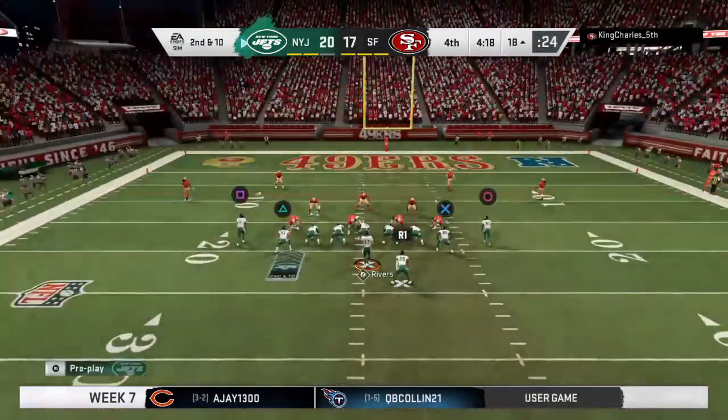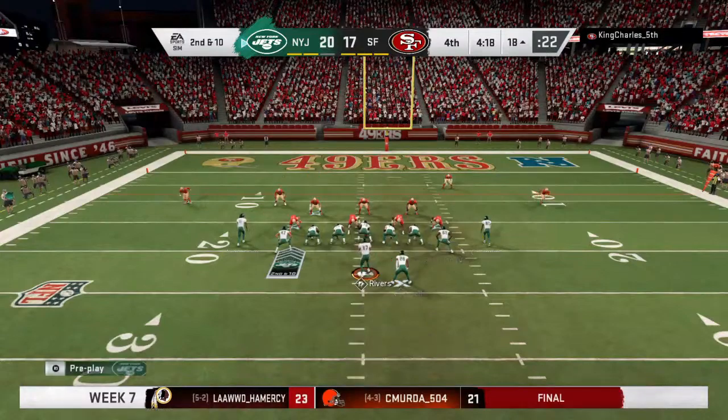Rivers incomplete on 1st down. Here's 2nd and 10.